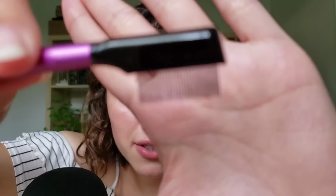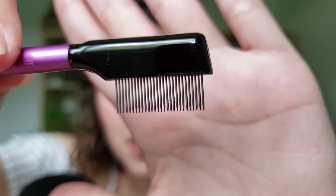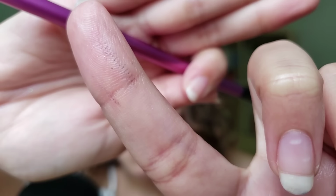So I just used this eyelash tool to take out a little bit of the product, just very little, and try to comb them out to look less dark. But I'm not used to this bold of a look, but we're going with it.